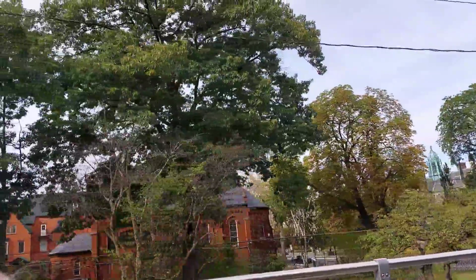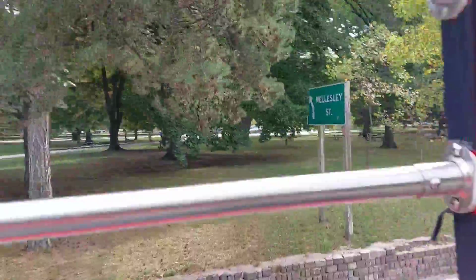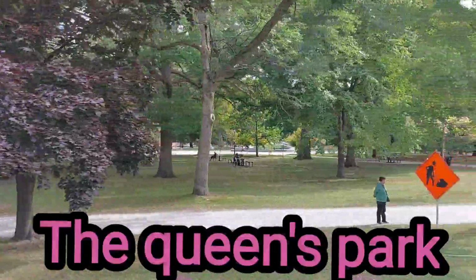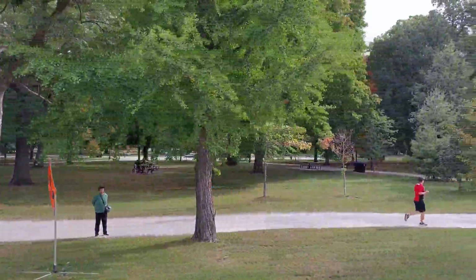The park on our left is known as Queen's Park. This was named after Queen Victoria. She never got a chance to visit the park, but she was the leader of the British Empire at the time. So I guess it's another thing, although it's fun to get the chance to visit.